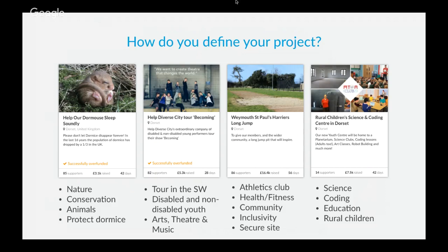Those projects are within the category of arts, theatre and music. So those are all very broad areas, all of which there may be individuals or groups who would be interested in a group of young people who are running such an incredible program.